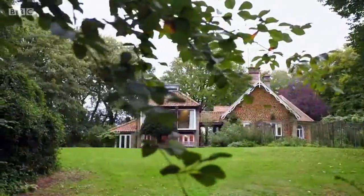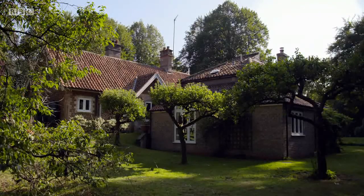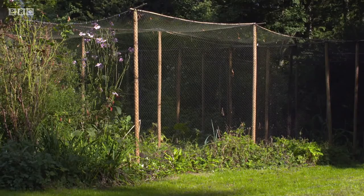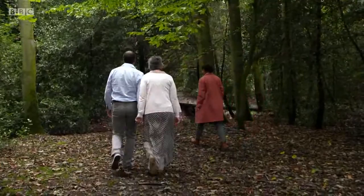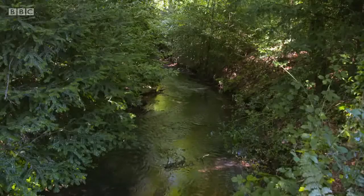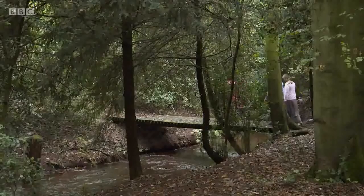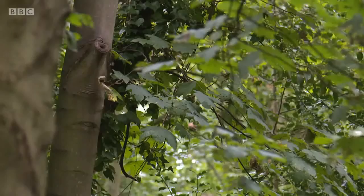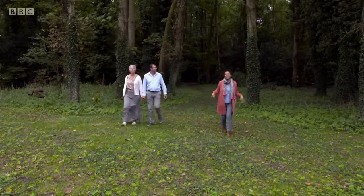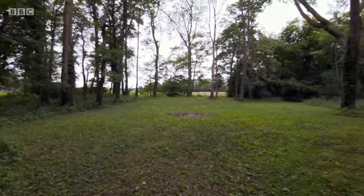A large lawn with mature shrubs surrounds the property, and there is also a small orchard and fruit cages close to the house. Oh, look at that. But most of the 10 acres here consist of woodland. I love this clearing. What do you think? It's stunning, isn't it? It's very mystical with a circle of trees.